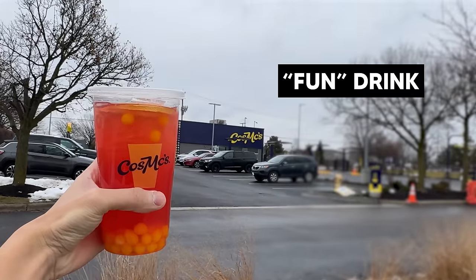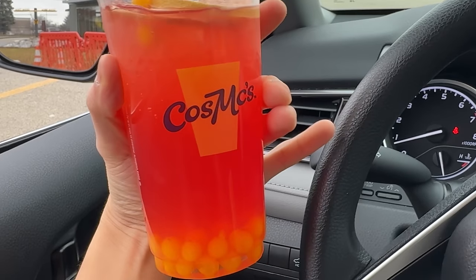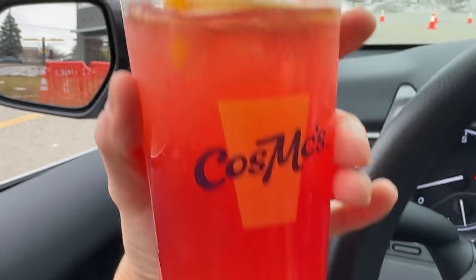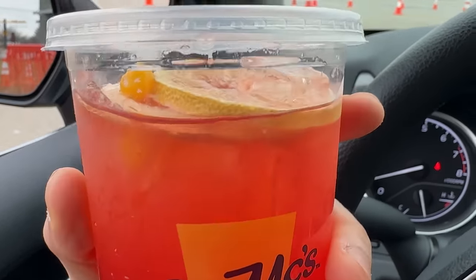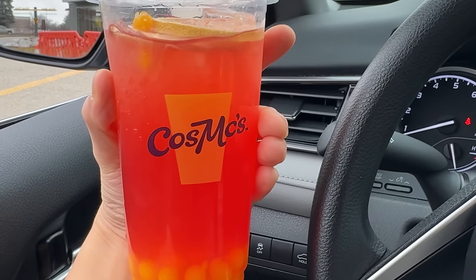Mmm. Now that I've tried all of the things that I personally ordered, there's only one more item left, the fun drink. This is crazy looking. Cosmics, what did you make? I don't even know what to expect out of this. I think there's like popping boba at the bottom. There's a lemon, and it's like this radioactive red color. I'm a little nervous for this one. Let's see how it goes. Oh! That's sour! The boba's popping in your mouth though, so that's fun.